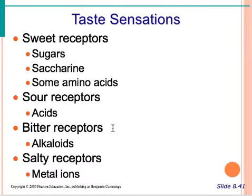All right, so you have 4 different types of receptors. You have sweet receptors that taste sugars, saccharins, which tend to be man-made chemicals that can bind, and they bind very tightly to these sweet receptors. That's what makes them taste sweeter. And then some amino acids will also bind to sweet receptors.